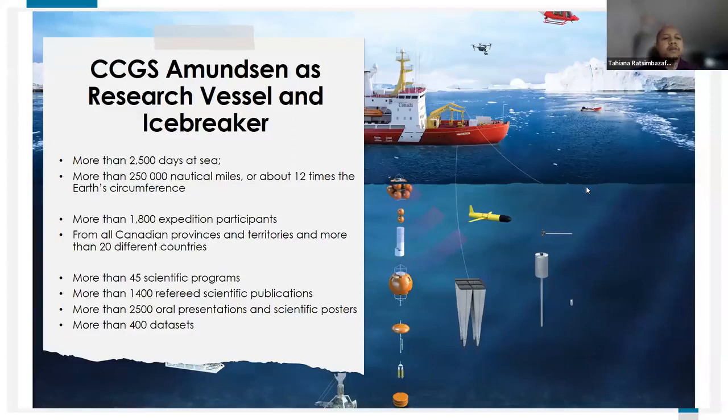There are many scientific publications already published out there. They are openly accessible for the public, with about 12 times the Earth's circumference being the trajectory that has been done by the Amundsen. Many data sets have been output from several scientific expeditions during these last 2 decades.